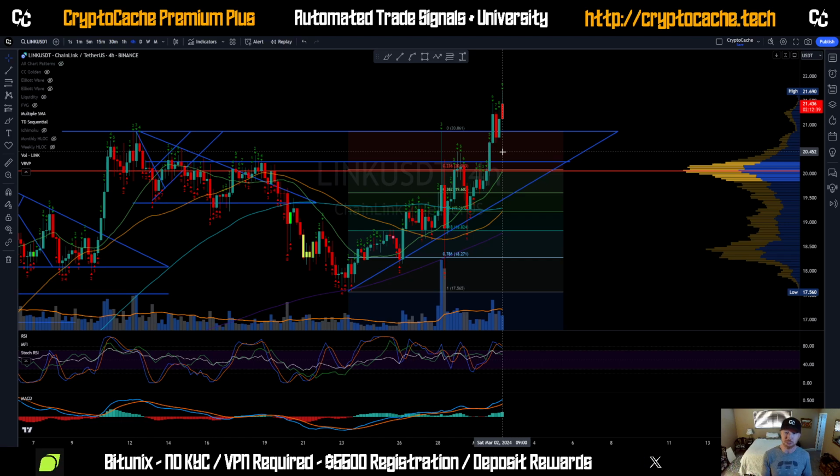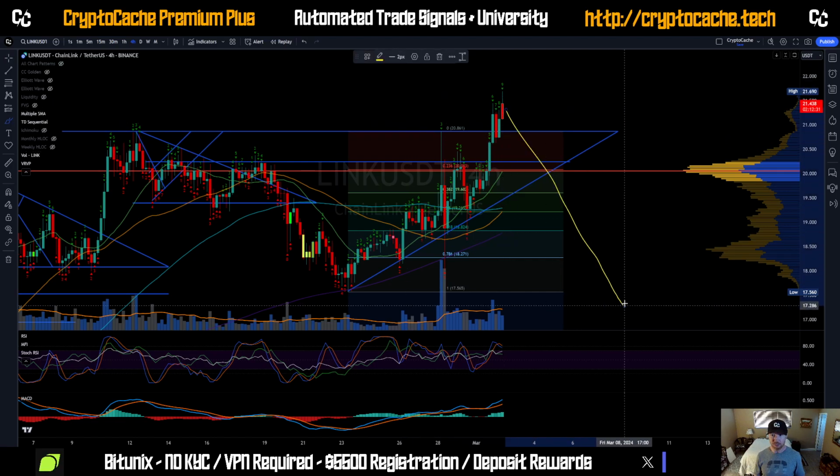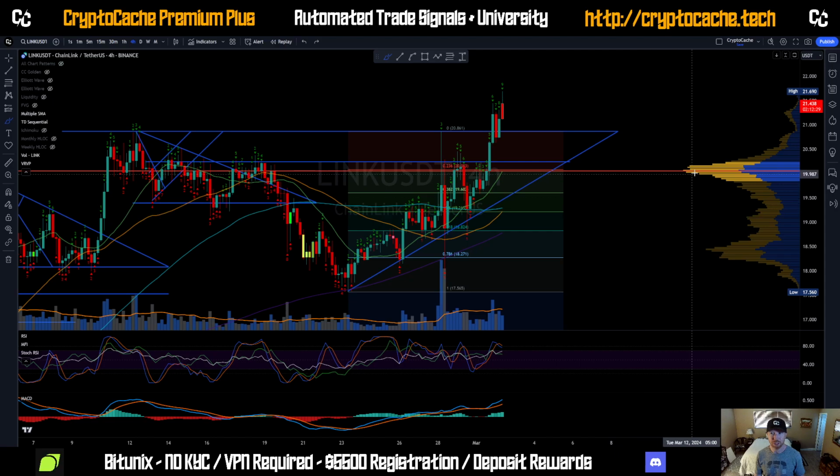And what that basically just means is it's going to need to pull back and consolidate in most cases. Does it need to pull all the way back? Is it going to rake down to the $18, $17 range? Heck no, probably not. We got a strong amount of volume profile here, a point of control at $20.05, our exact entry on our long position.